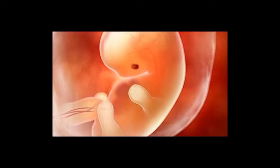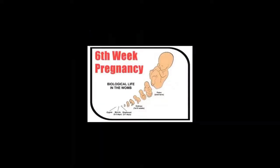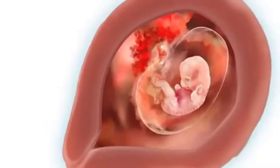No symptoms. That's right, it's possible to be 6 weeks pregnant with no symptoms whatsoever. Every pregnancy and every woman is different. For example, some women never experience morning sickness, so if you're one of the lucky few, enjoy these nausea-free days without worry. 7 weeks pregnant, your baby's development.